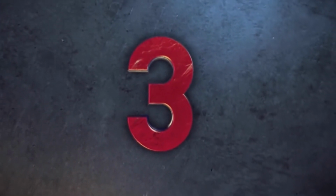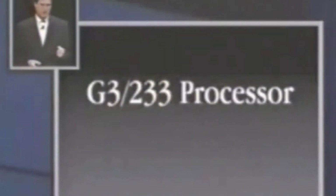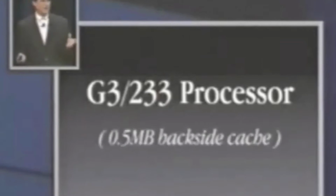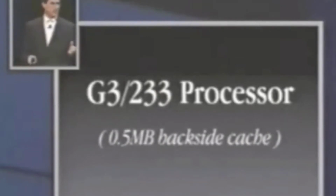Apple Watch. A G3 processor running at 233 megahertz. We debated this quite a bit because there were cheaper, slower things we could have used, and we said, no, this has got to be the computer that we want on our desk too. A G3 running at 233, and we didn't forget the cache. It's got a 0.5 megabyte L2 backside cache, and this thing screams, as you'll see in a minute.